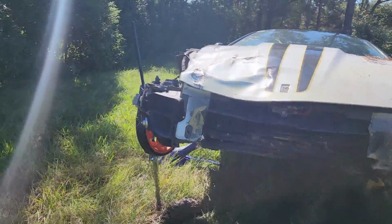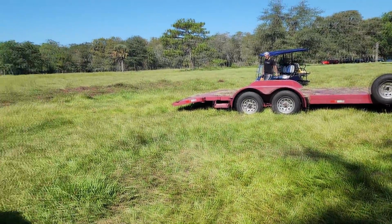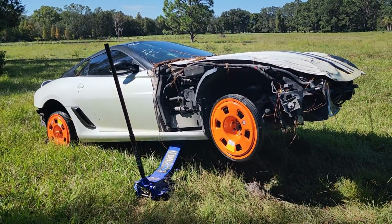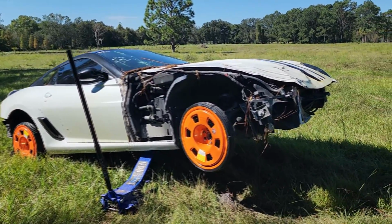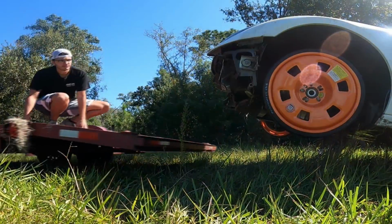I measured things. It should be high enough for us to just be able to slide the front end under. From there, we're going to connect things to a winch, get it solid. We're going to remove our stands, and then we should be able to just yank it up from there. But never again will I buy a car this wrecked. At least I'm crossing my fingers that I don't buy a car this wrecked ever again.